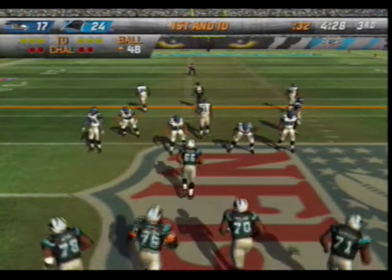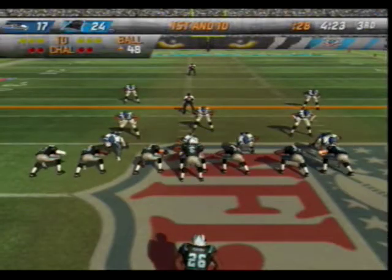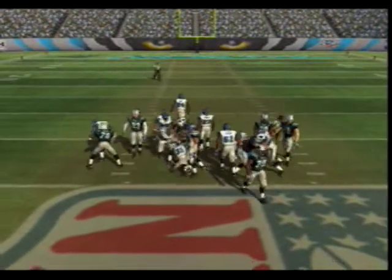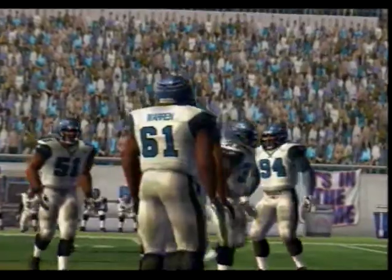Ball at about midfield. Ball on the 48-yard line. The Seahawks with a four-man front. Tucks it away. Roy Williams stopped him there, and according to our numbers, that's tackle number six for him.